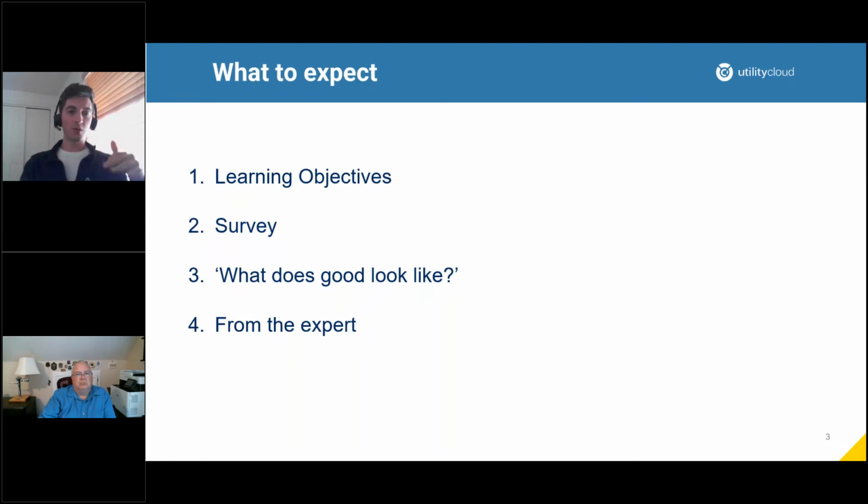So what to expect: we're going to go through learning objectives. We're going to survey you. There are going to be some polls. This is a key ingredient to understanding where your peers are at. Third, understanding what good looks like. That'll be my spiel. I'll go into, from our experience in the industry working with cross-connection control professionals, some of the best practices that we've seen and the best uses of data management practices and technology practices.